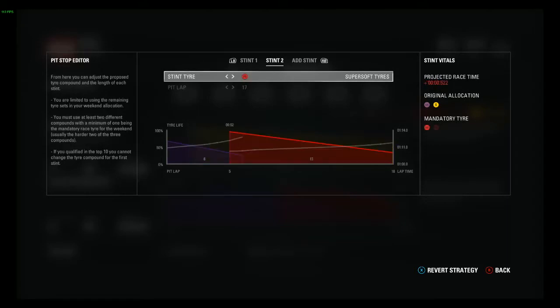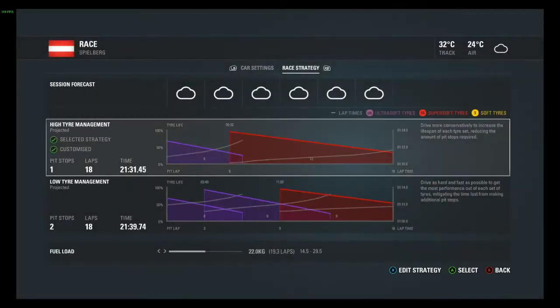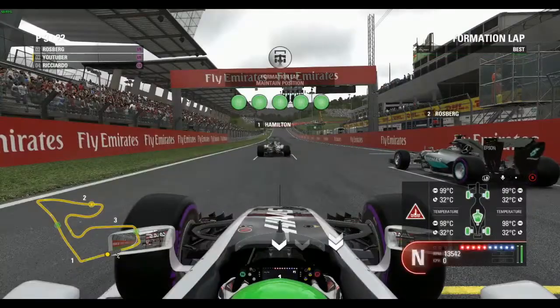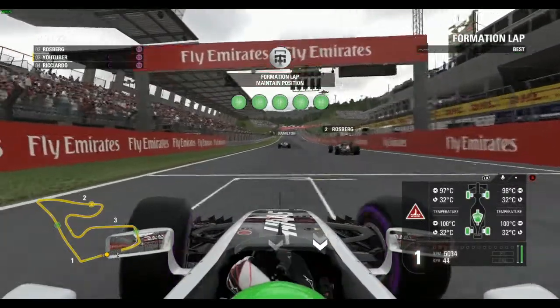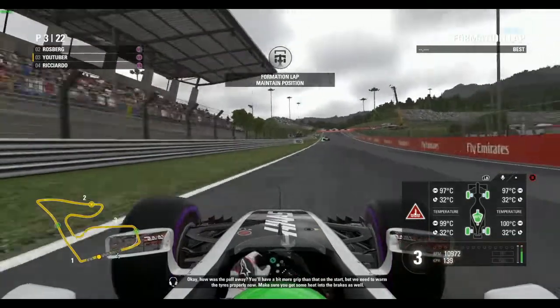They're trying to get us to pit on lap 2. Lap 2? I mean, lap 2. Now, as I've adjusted the strategy a bit to go onto the super softs, they've made us pit on lap 5. That's a bit better. Lap 2 is ridiculous. Why would you make me pit on lap 2? That's actually ridiculous.